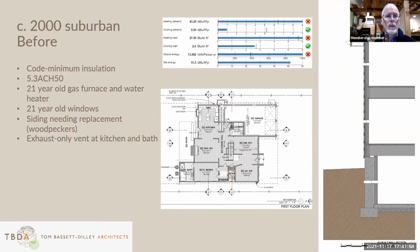Finally, the circa 2000 Suburban House. Now, this is an interesting one because it helps talk about the issue of service life. This house is 21 years old. The furnace has maybe another 5 years in it, or maybe it's about dead. The windows are definitely starting to fail. The siding was a cheap cedar, and that's been woodpeckered to death, and UV is starting to break it down. So there are a lot of surfaces and mechanical systems that need to be replaced.